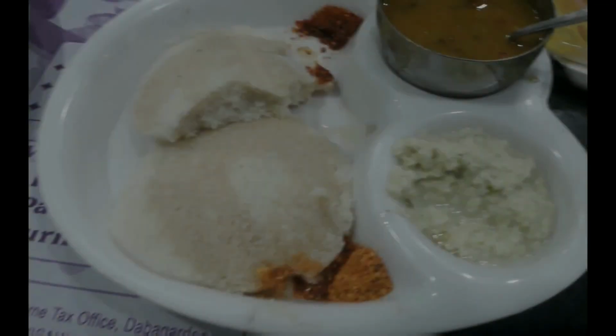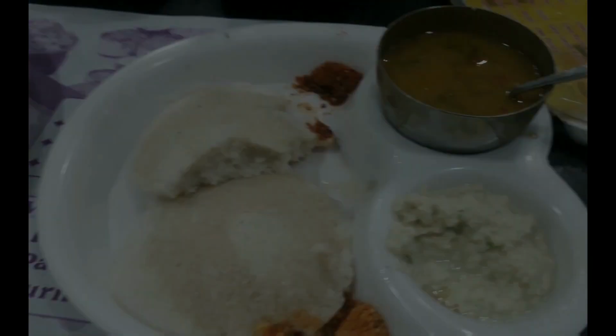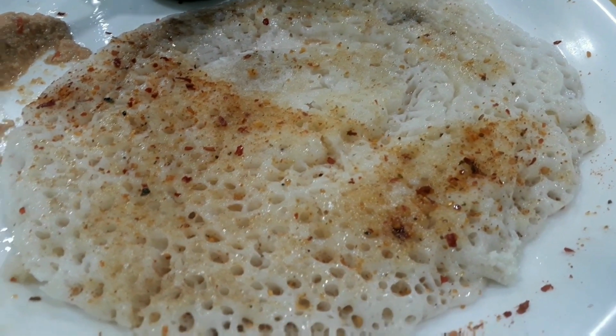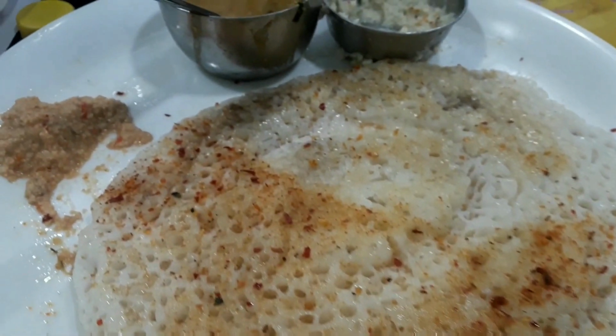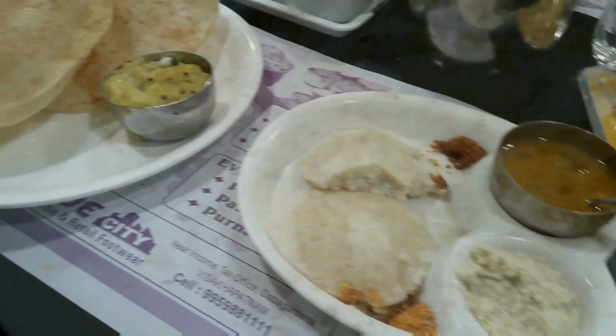So as we decided to have food outside, we went to the nearest restaurant to have dinner. So this place is very nice. You get good food over here. And their specialty is that they serve food with ghee also. If you want to order anything in ghee, you can get it. So that's ghee idli. This is, I think, ghee utappam or something.